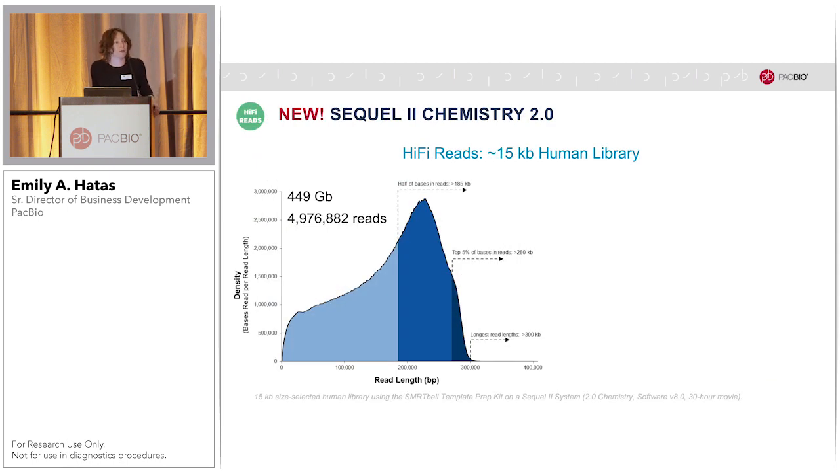Also, just a couple weeks ago, we have our latest generation of chemistry for the Sequel II system. So this is our 2.0 chemistry. So I want to show some results for that. So this is a read length distribution for one of those 15 kb HiFi libraries. This is a human data set, HG2. So you can see that this is kind of a typical read length distribution. The total raw data that we were able to get from this cell was about 450 gigabases, so that's about 5 million reads. And the read length N50 is 185 kb, with reads extending out over 300 kb in length.